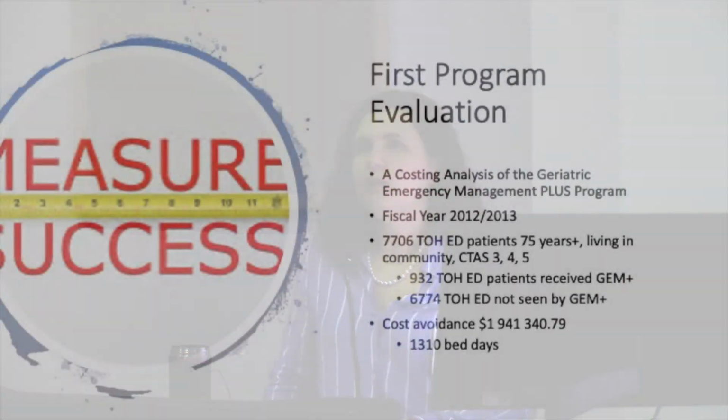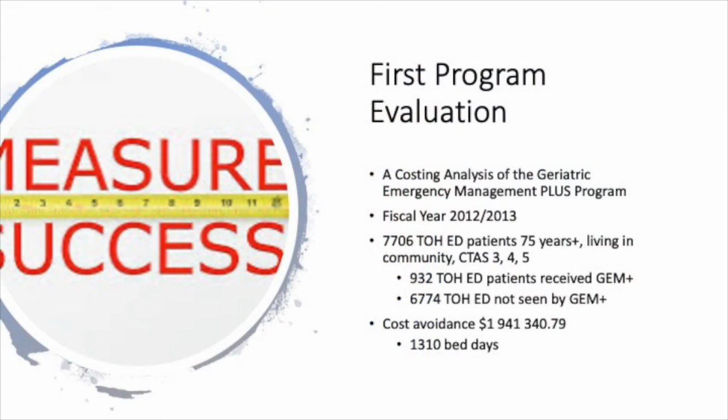So there was a program evaluation completed in 2012-2013 and actually published in 2015. It was a case costing analysis for the GEM program. And to no surprise, it actually demonstrated a lot of cost savings. There were 7,700 patients that were enrolled that were 75 and older. They lived in the community, in home or retirement homes, and they had a triage score of 3, 4, or 5. 932 of them received a GEM assessment, 6,000 did not, and the cost avoidance for this program was $1,900,000, which equated at the time to 1,310 bed days.